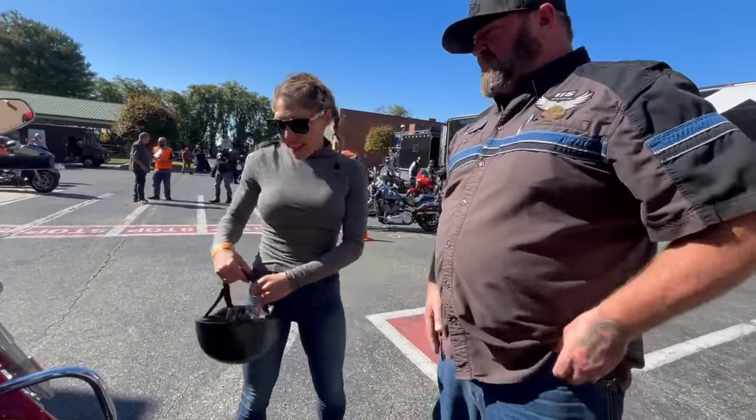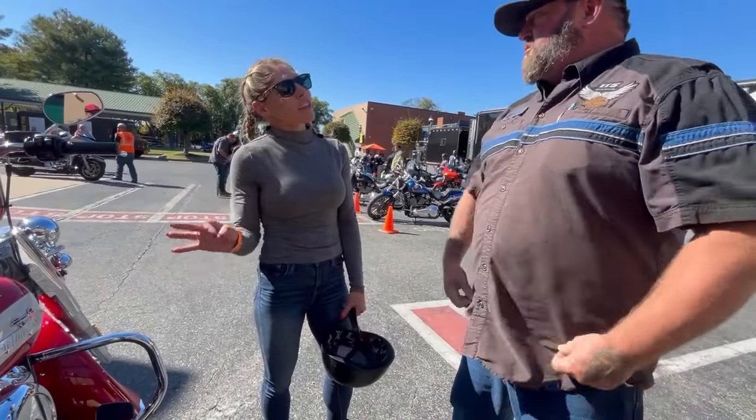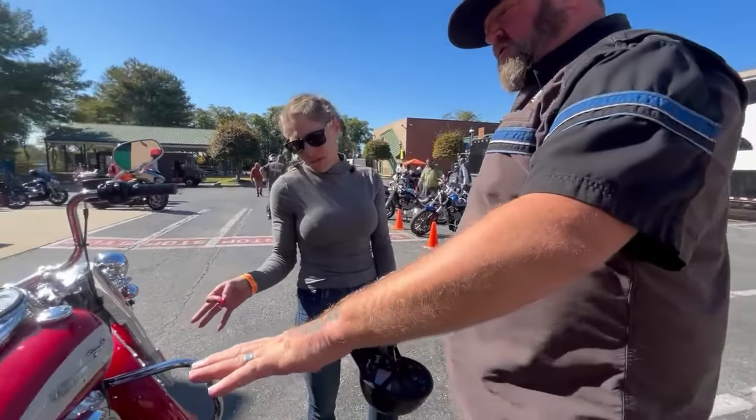Right, I was going to say. Bring it back to the 60s, right? Yeah, and on the other side, it's still a 114. Throwback look. Same motor as the Heritage. Same setup. Same frame?